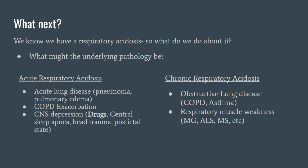I would put here acute, exacerbation is under acute, but then chronic COPD, there you could see an ABG like the one she has, except that the pH is normal. And you're like, what? But it's because she chronically just retains CO2. So the thing that I wanted to talk about with this was this patient.